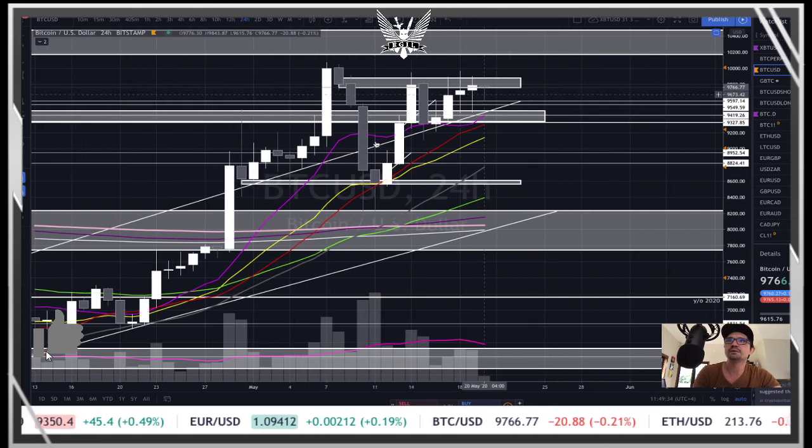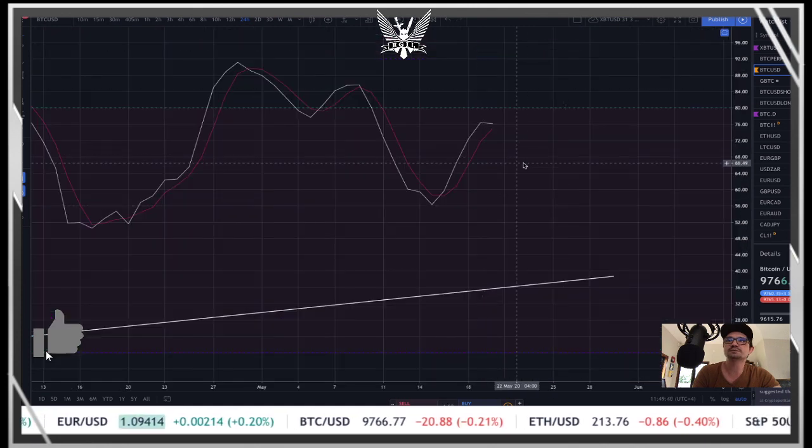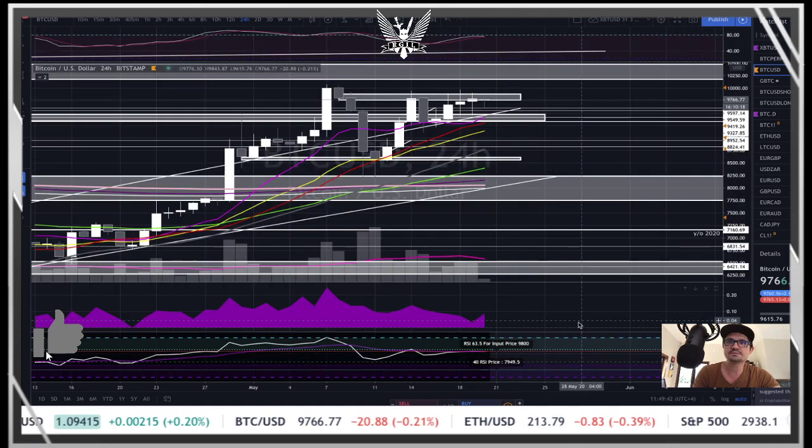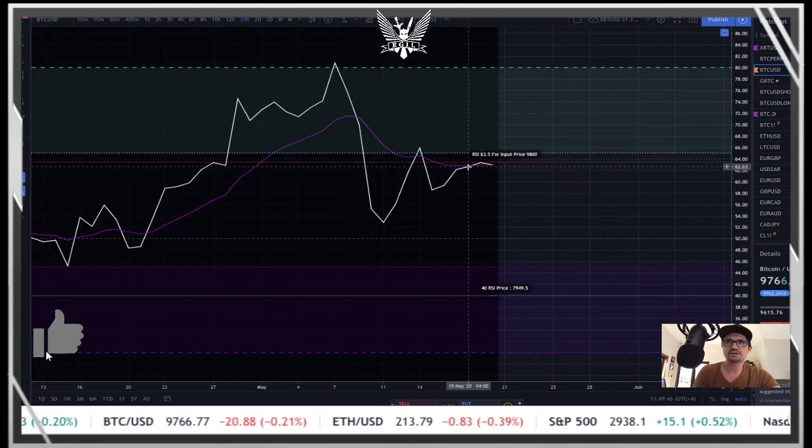We are living healthily above this trend line here. The 1 day Stokes have crossed up. They do look like they're losing momentum. The CMF is looking good, and if we have a look at the RSI, yeah, we still are living above the EMA.